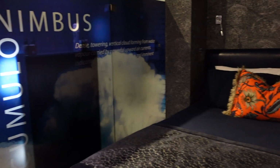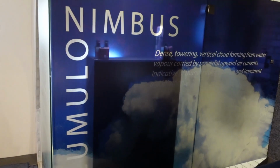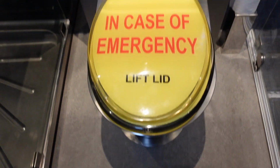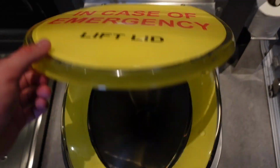If you have a look to your right, you'll see a cloud-themed wall to make you feel like you're up in the clouds. The wall is information about cumulonimbus clouds because we are in the cumulonimbus room. This wall separates the bedroom from the bathroom, so speaking of the bathroom, let's go check it out. This bathroom feels a lot like an airplane bathroom. Starting off with the toilets, there is a yellow in case of emergency toilet seat.